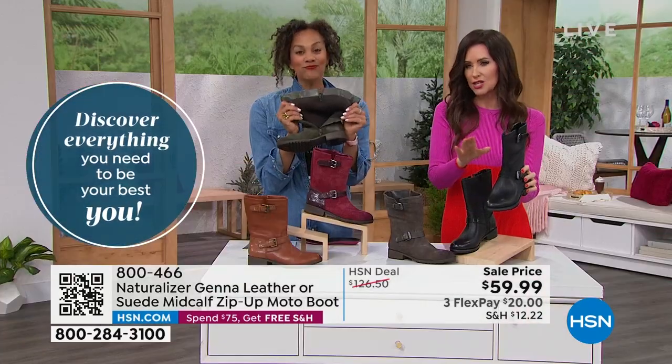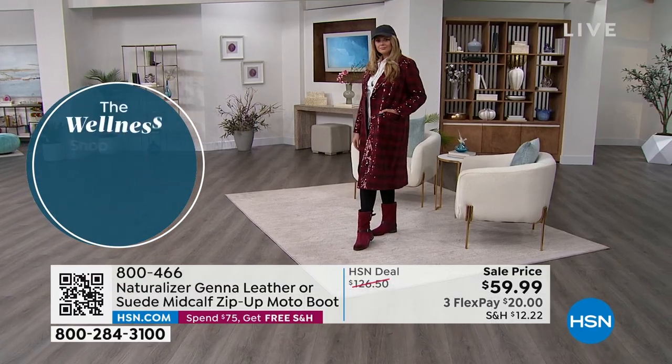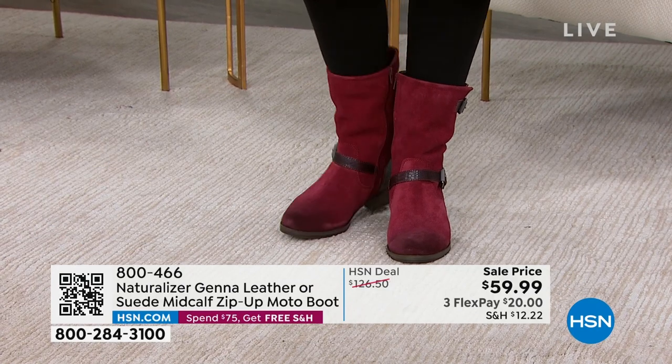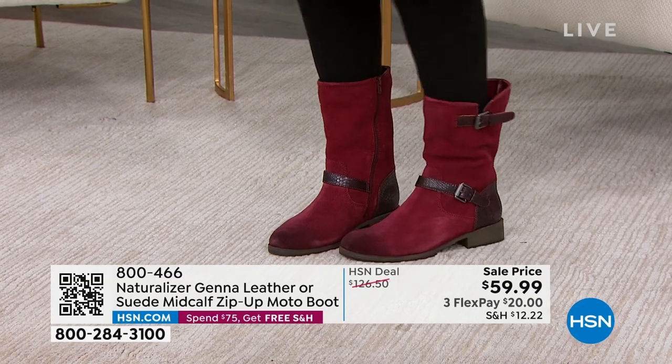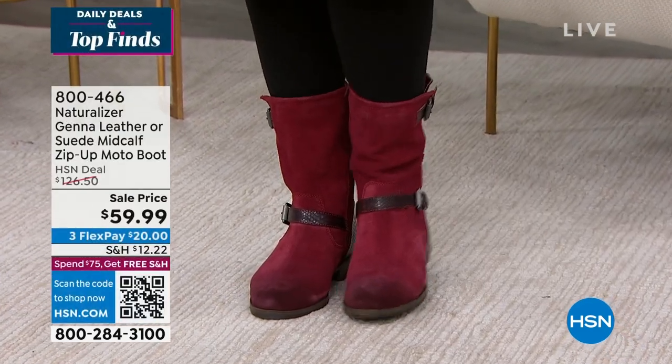This is a great combination of a moto boot and a classic riding boot, so it's not going to be out of style next month or next year. And you know what's great too? When you wear long pants, jeans, your bootcuts, your regular slims, whatever it is, you can put the pants on the outside, so all you see is a cute little bottom, the little shoe part.